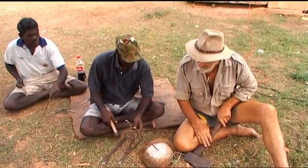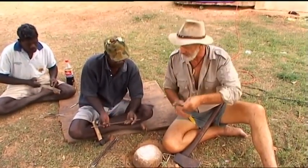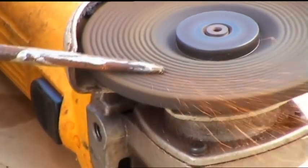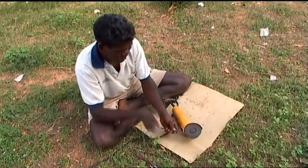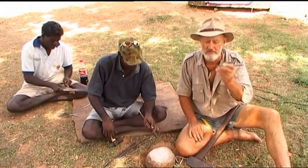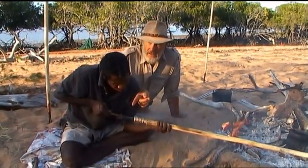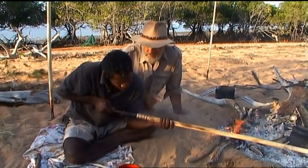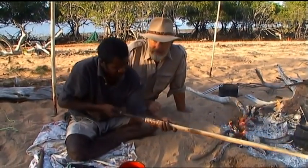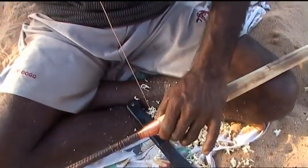Modern raw materials have replaced the old ones. This is reinforcing arc mesh, and they use a grinder to sharpen up the arc mesh, but the end result is always the same, a very efficient hunting spear. The next step is to burn the wire spear tips into the end of the shaft here, and then it'll get bound in with copper wire.